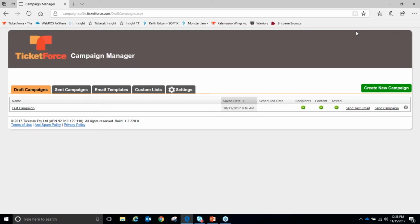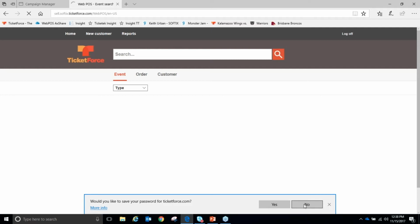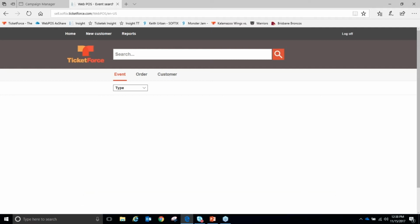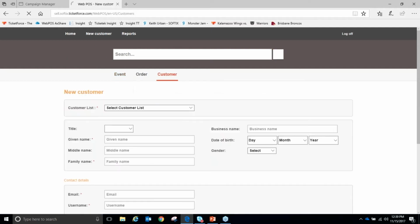So the next tool I'm going to bring up right now is what we call some native CRM tools. And we call it that because they're found directly in the patron profile. So let me bring up my patron profile here. Let me log in first. I'm not saving it here on Lynn's computer. I'm going to go ahead and just create a new customer so we can see myself here.